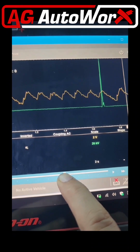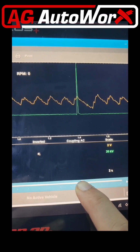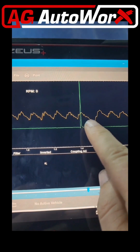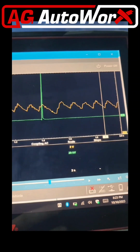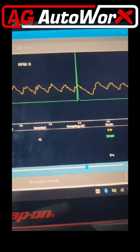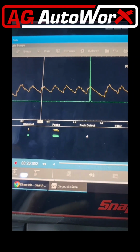Looking back at this relative compression check, scrolling through the waveform, there's one thing that's definitely obvious: after cylinder one fires, there's a deep dive in the waveform. There it is again, right here. There's a deep dive in the waveform. All the other cylinders have equal compression. And if you count the waveform, there's only 7. So we got one cylinder missing. Like I showed you earlier, there's the firing order. After 1, there's cylinder 8. So we're missing compression on cylinder 8.